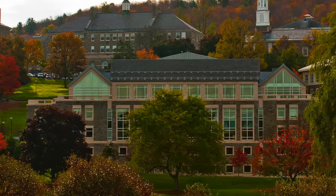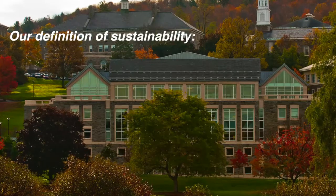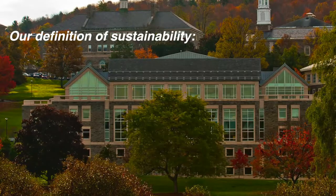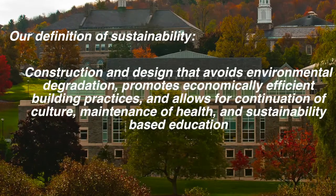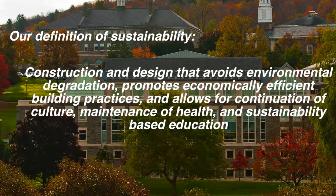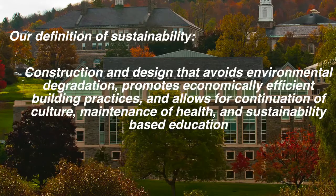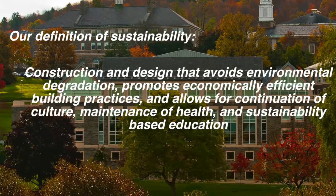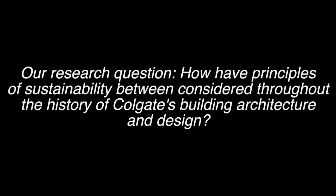For the purpose of our video and our project, we have chosen to use the following definition of sustainability: construction and design that avoids environmental degradation, promotes economically efficient building practices, and allows for continuation of culture, maintenance of health, and sustainable-based education. We are setting out to apply our working definition of sustainability to the history of Colgate's building architecture and design.